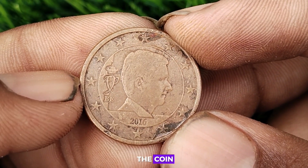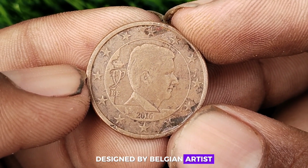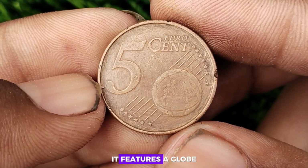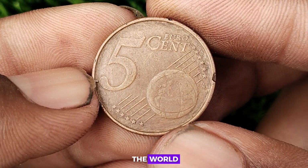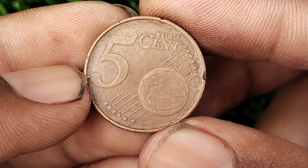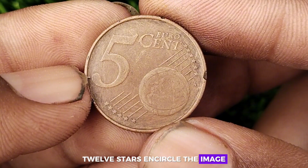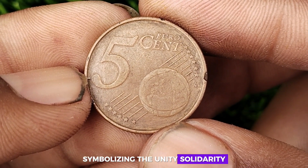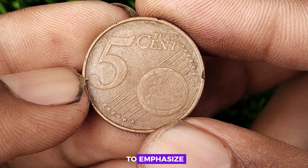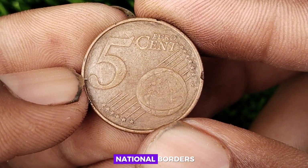The common side of the coin, designed by Belgian artist Luc Louix, is the same across all countries in the eurozone. It features a globe highlighting Europe's place in the world, with the original 15 EU states connected by lines. 12 stars encircle the image, symbolizing the unity, solidarity, and harmony of Europe. This design was chosen to emphasize a collective identity beyond national borders.